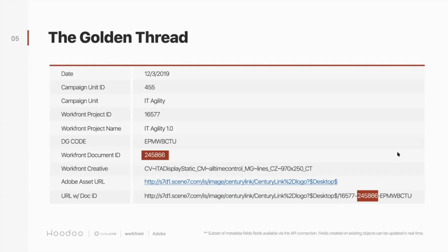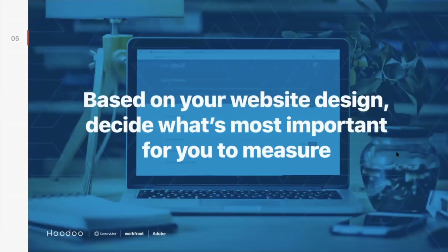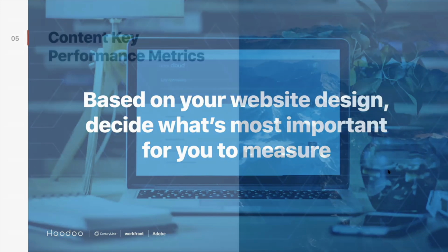This is just a subset of the extended list of fields that we showed you earlier. But again, we can access them by correlating that doc ID to the object tables that we have in our data lake from our Workfront API connection. The idea here is that you get to customize and access the meta fields that are most important to you and your business. So as I just said, every business has their own unique goals. This process of data aggregation and display lets you decide what's most important for you and your team to measure.